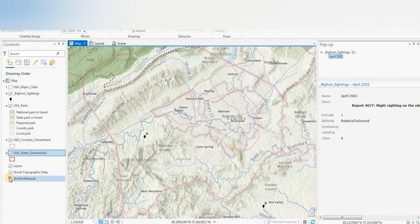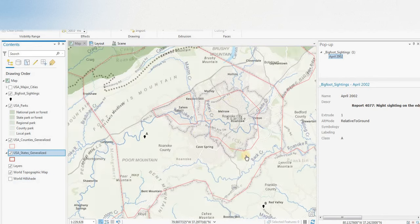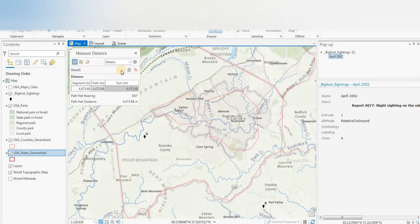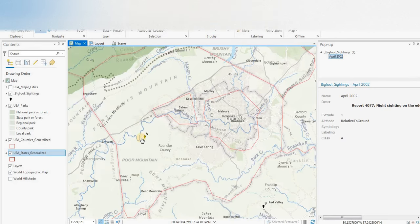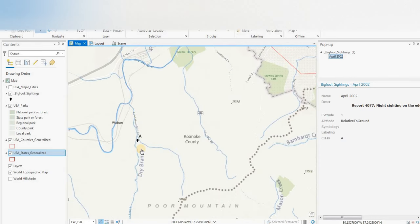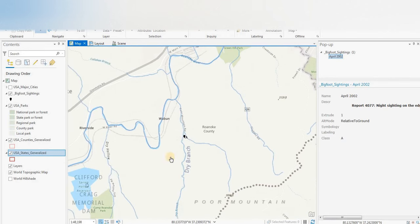So here's Roanoke City, and you're looking at, let's see how far that is out of town. Yeah, 5 miles out of town. So if we zoom in, let's see what kind of detail we get. So there's even some more water courses that flow into this river, the Roanoke River.